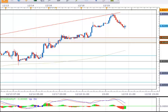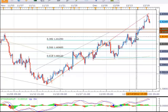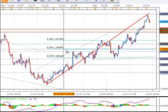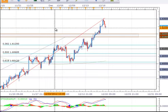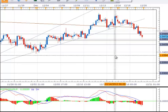And with that, we would target a push towards 161.25, and then maybe ultimately back down to the 160.68 level on these 50 fibs. I don't expect them to happen overnight, but they could be longer term trades that we could enter into over the holidays. Next pair we're going to look at is the Aussie USD.